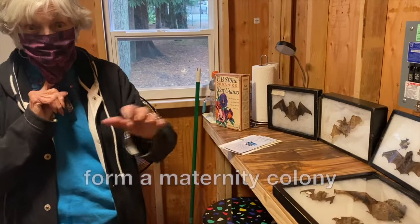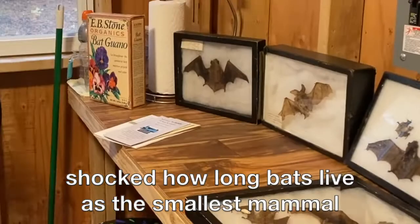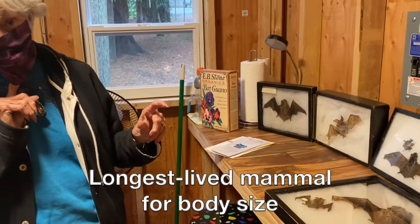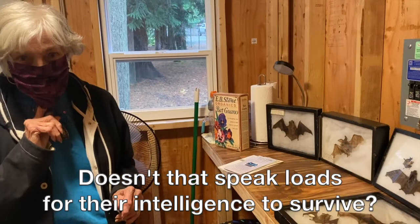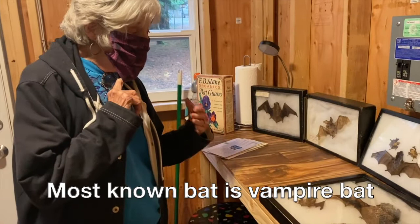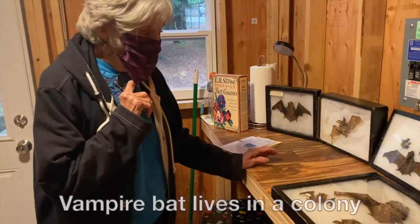That's amazing. I was shocked how long they live for such a small little mammal. Well, they're the longest-lived mammal for their body size, between 20 to 40 years. So doesn't that speak loads for the intelligence that they can survive? The bat that we know the most about, believe it or not, is the vampire bat, because a vampire bat lives in a colony. Is that the vampire bat there? No, no.